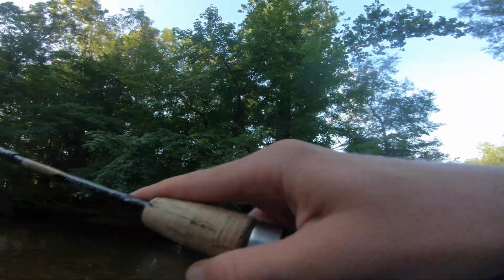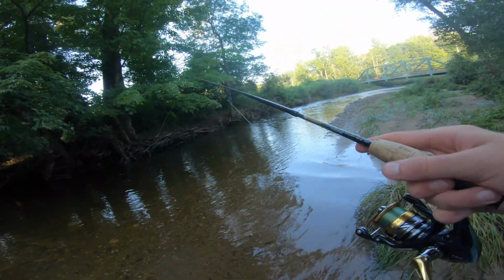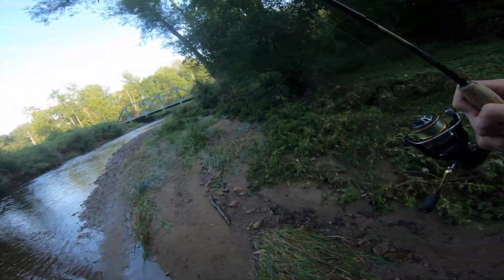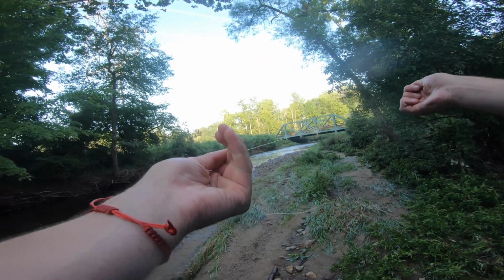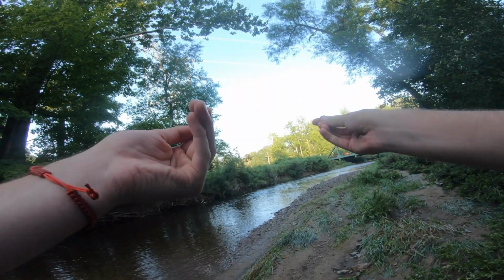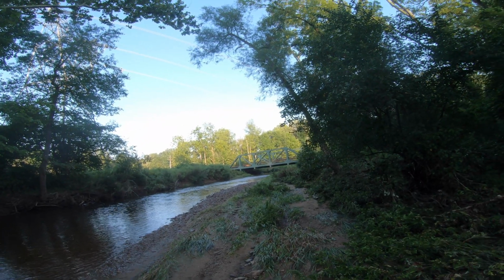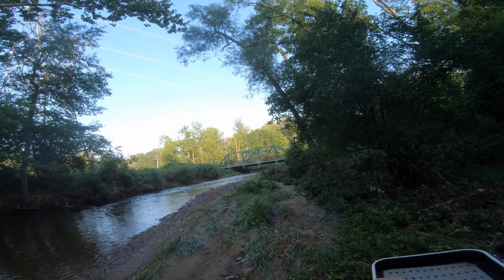Oh, got him, fish on. No, he snapped it off. No, I don't know how that happened. I just got completely snapped off on a brown trout on the topwater. It broke the knot. The topwater brown trout fishing video might be over, sadly.